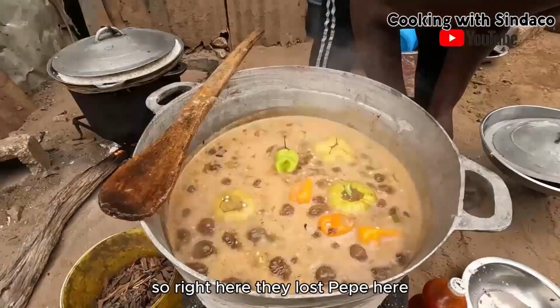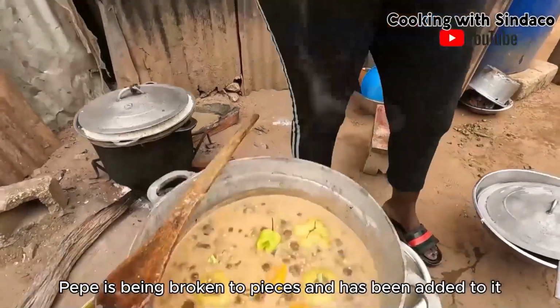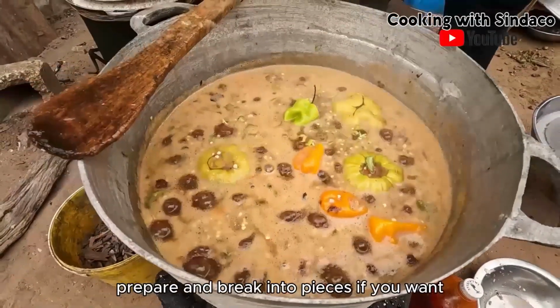So right here they love pepper, yeah? So most of the stuff, the pepper is broken into pieces and added to it. So whilst eating, you can take some of the pepper and break it into pieces if you want.